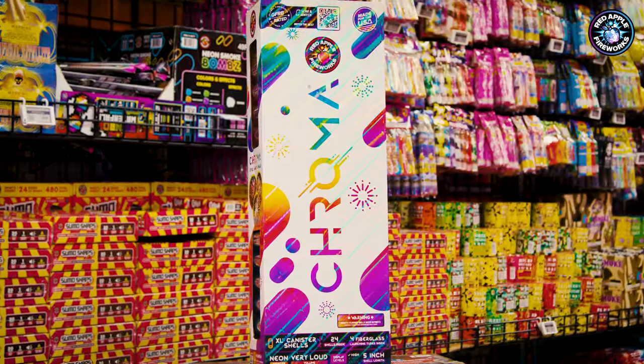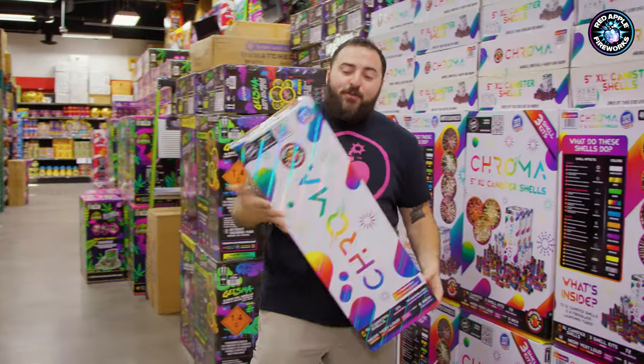If you're looking to set off the new year and make some serious noise, then you need Red Apple canister shells. Let's start with the new standard here. These are our Chroma 5-inch extra large canister shells. Right here, we're looking at this 24-pack.